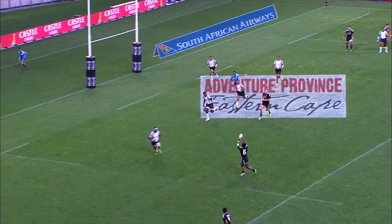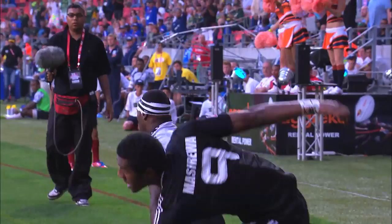Tomasi Thama into the hands of Luke Masarewa. Try there. Referee may, yes, he's given it straight up.